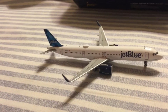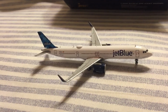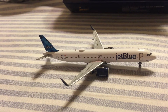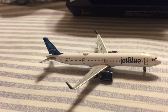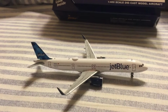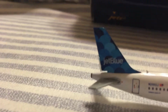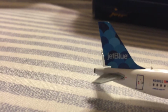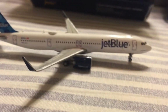The A321neo is here. Now, you probably recall when I did the review on the three JetBlue liveries, the Brooklyn Nets, JetBlue for Good, and Blue Rika, how I mentioned that this aircraft would have the tail fin called the Balloons livery. Well, for those of you wondering what the Balloons livery is, here it is. And this is definitely, as I found out, going to be exclusive to the brand new A321neo.